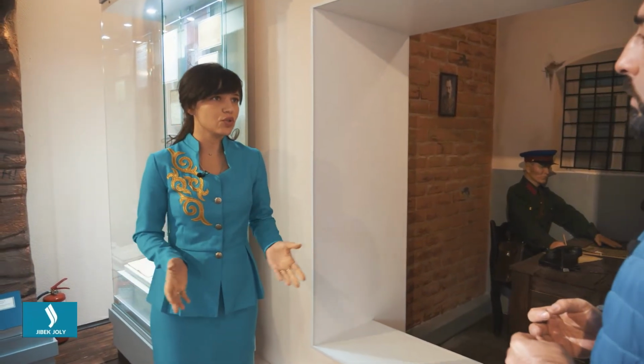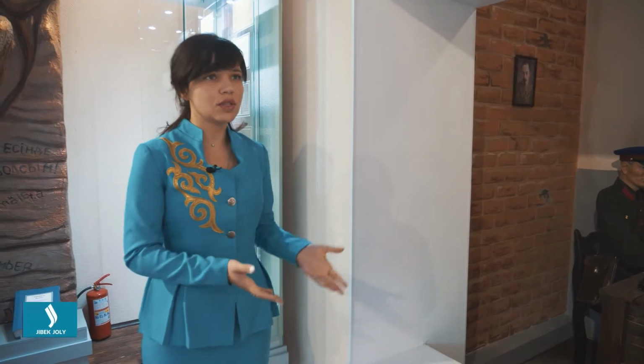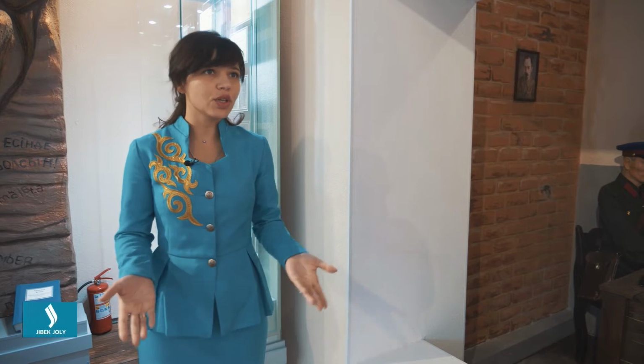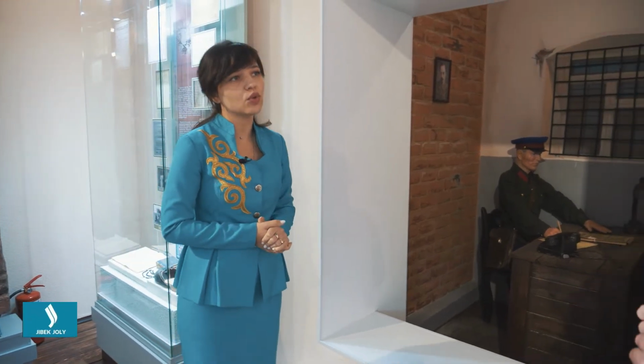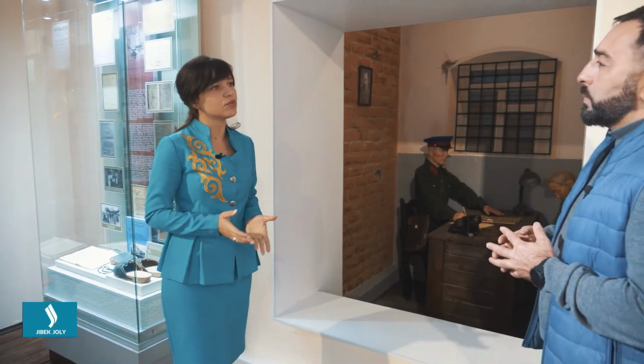On May 31st, 2022, the hall dedicated to the victims of totalitarianism and Stalin's repressions was opened in the Akmola Region Museum of Local History. Since the Akmola camp of the wives of motherland's traitors was located in our region, therefore this topic cannot be ignored in the local history museum.